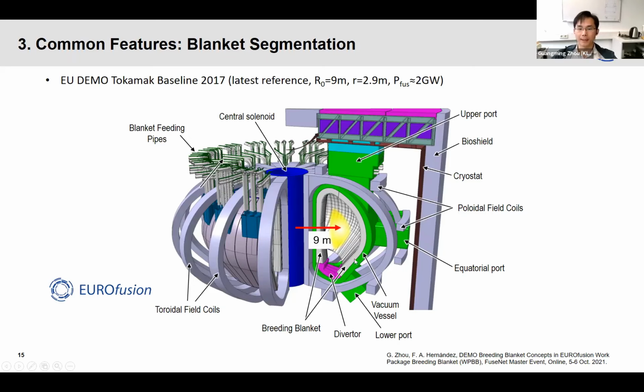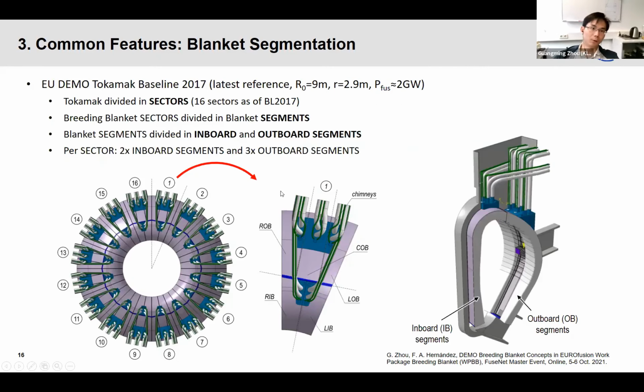And behind the blanket is the so-called vacuum vessel to maintain the vacuum conditions. And behind the vacuum vessel are the superconductors. And also we have other ports, the upper ports for the feeding pipes of the blanket and the equatorial port, for example, for the limiter or for the heating and current drive. Here, the structure of the EU DEMO has been separated into 16 sectors, and each sector is combined from inboard segments and outboard segments. There are two inboard segments and three outboard segments.